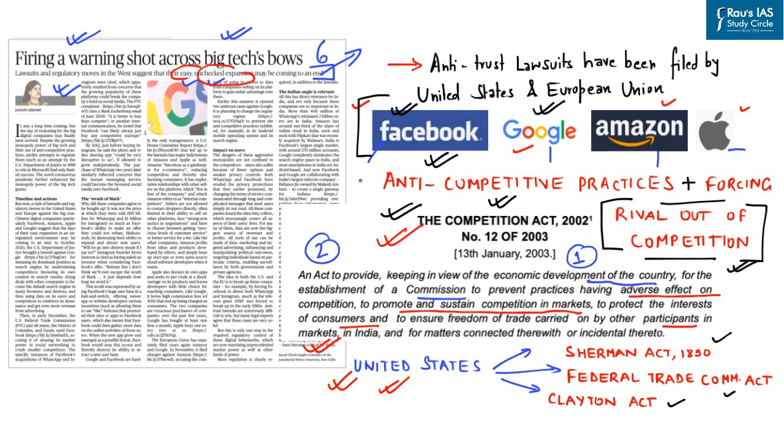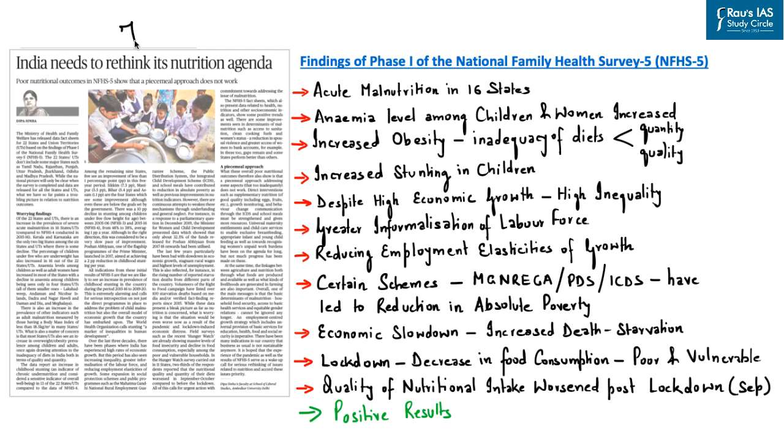So, after this discussion on big tech companies and their anti-competitive practices, let's move to the next topics of discussion. The next news to be discussed appears as an article on page number 7. It says India needs to rethink its nutrition agenda. Poor nutritional outcomes in National Family Health Survey 5 show that a piecemeal approach does not work.